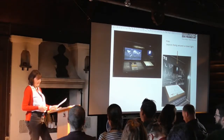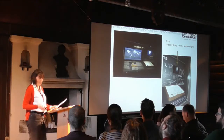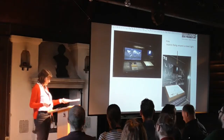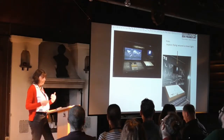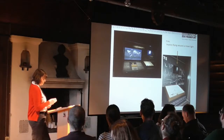Therefore, we show in a display case a collection of 150 insects from different species dying in one night. And we also use it in guided tours to go deeper into this information. Two more and then I'm ready.